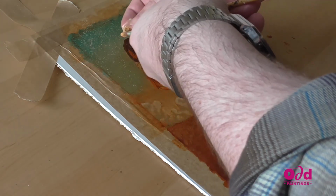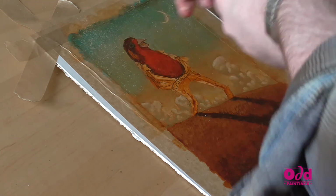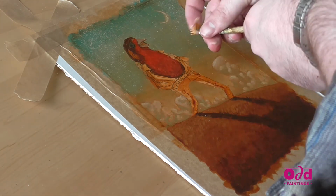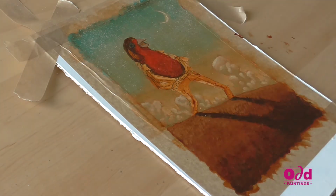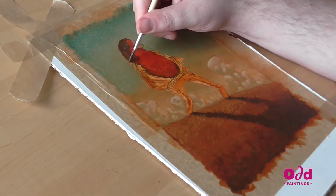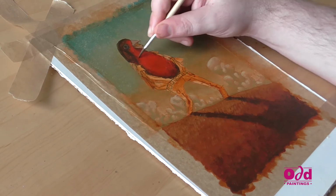I have a go with some stars. I'm very aware that when they dry they're not going to really look like stars, but really it just builds up a little bit of texture on the image. They won't be anywhere near as bright as that when it dries. So yeah, once I've waited a little while, I come back and I fix what's wrong with it.